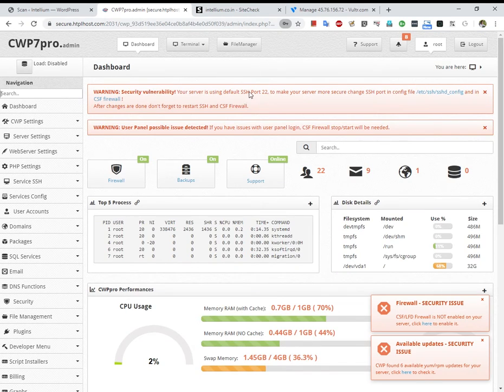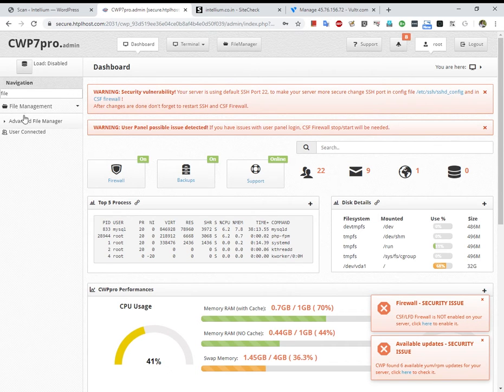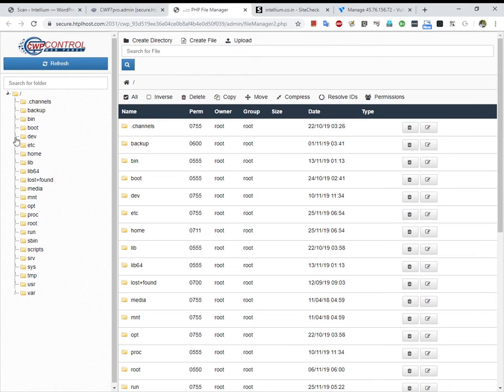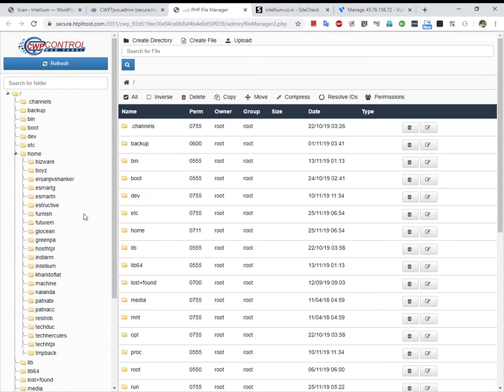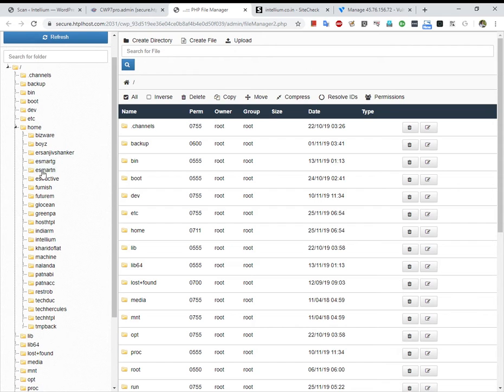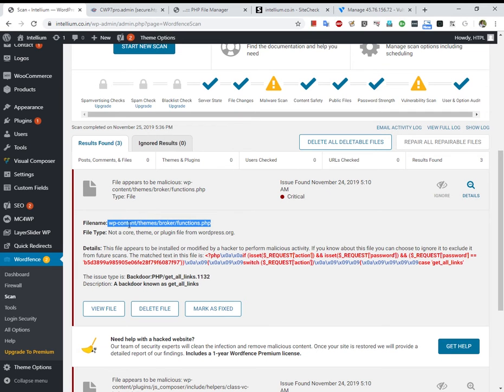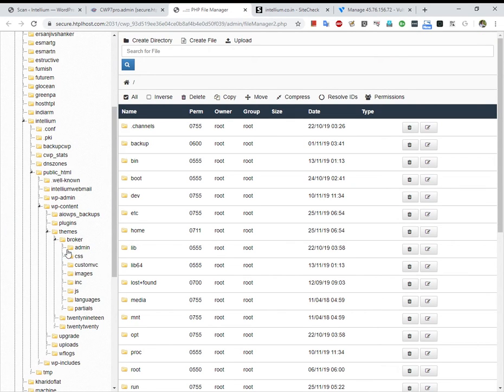Once done, we'll go to file manager. See, what I'm trying to do is we'll go manually into this file here, and then look for the changes which are supposed to not be there, but are. So we'll go to the accounts, and since it is Intellium, we'll go to public_html, then wp-content, then themes, broker, functions.php. Themes, broker.